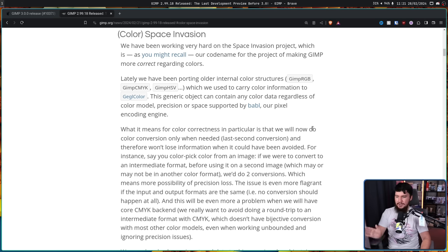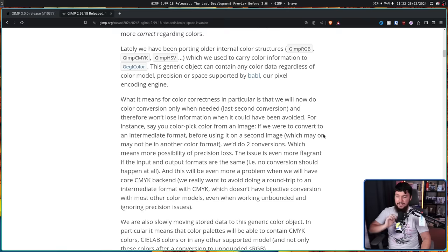For instance, say you color pick from an image, if we were to convert to an intermediate format before using it on the second image, which may or may not be in another color format, we'd do two conversions, which means more possibility of precision loss. The issue is more flagrant if the input and output formats are the same, i.e. no conversion should happen at all, and this will be even more of a problem when we'll have core CMYK backend. We really want to avoid doing a round trip to intermediate format with CMYK, which doesn't have bijective conversion with most other color models, even when working unbounded and ignoring precision issues.